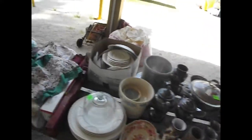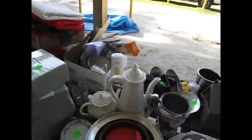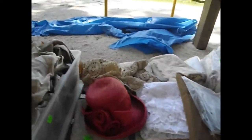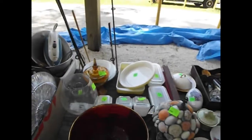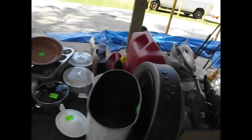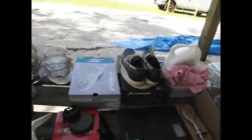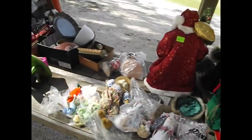Silver plate. Linens. More silver plate. Household items. Sewing stuff. Quilts. Christmas quilts. And look at all that lace. Curtains. It's got Pyrex. Poles, fishing poles, gas cans, everything here. Anybody needs, everybody wants. Pair of shoes, new shoes, lamps, poles, and all the dolls here.